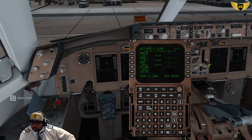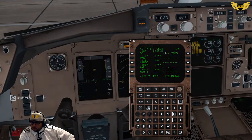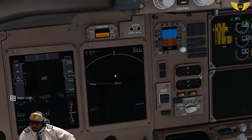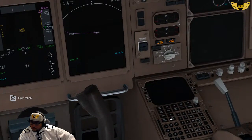There we go. So everything there should look good. We're gonna go Robbie. We're gonna fix this discontinuity. That's all looking good. Everything here looks great. Only got one more right there. Boom. Execute. Why does that say so many nautical miles away? Something's not right. Go to plan. Alright, so yeah, that looks good.